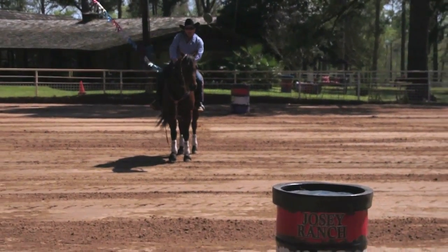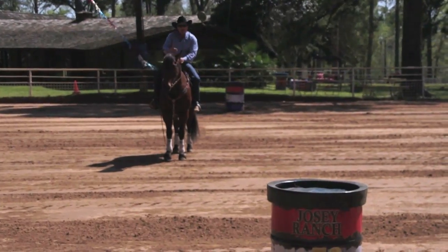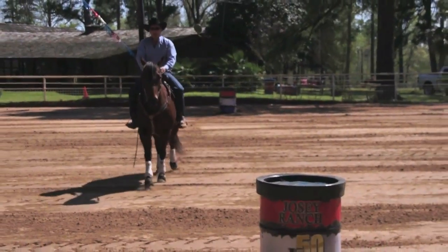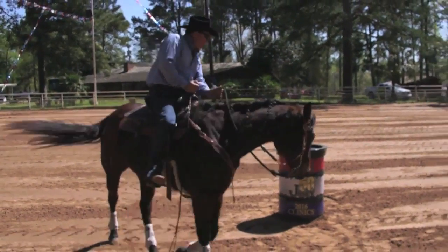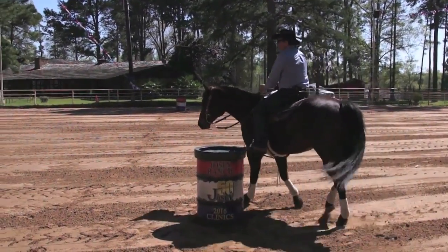If I come over here and start dropping my hip, that horse will read that as turn, and they start anticipating. So when you're coming across here, you want to stay square in your hips. I'm looking at that spot that I want to ride to. As I go to my saddle horn, I'm pushing back. I'm not leaning, but I want to stay square, and I'll almost put a little weight in my outside stirrup to keep me centered.